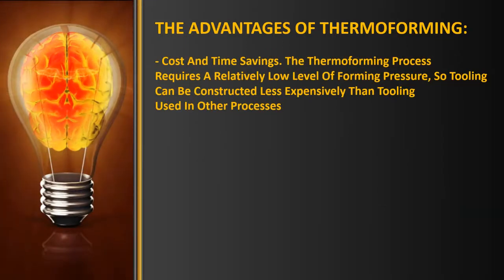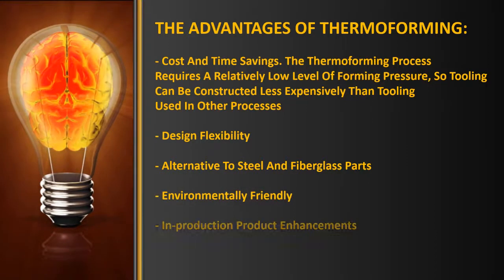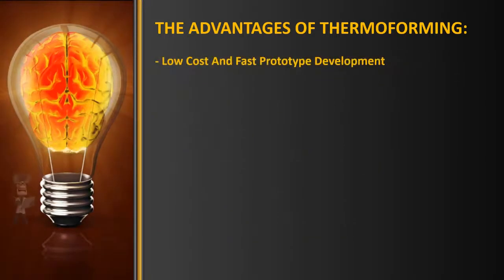We have cost and time savings. The thermoforming process requires a relatively low level of forming pressure, so tooling can be constructed less expensively and faster than tooling used in other processes. We have design flexibility. We have alternatives to steel and fiberglass parts. We're environmentally friendly. We have in-production enhancements that we can put into our parts as we're working with them.